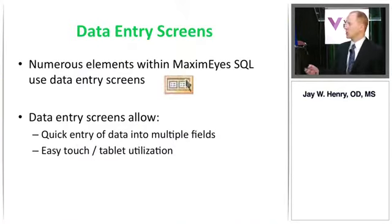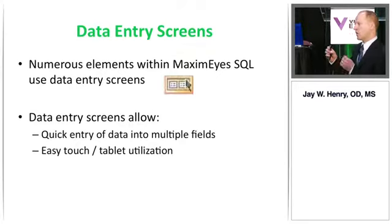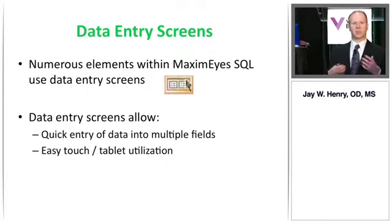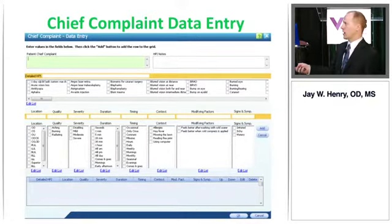The data entry screens, this is a tool that is used inside of MaximEyes SQL. So basically each area, whether it's visual acuities, glasses, anterior seg, posterior seg, whatever it is, it'll have a little box that you can click and it'll open up a data entry screen. Those data entry screens allow you to very quickly just check off the things that apply and add it. So you can have multiple chief complaints in there real quickly.